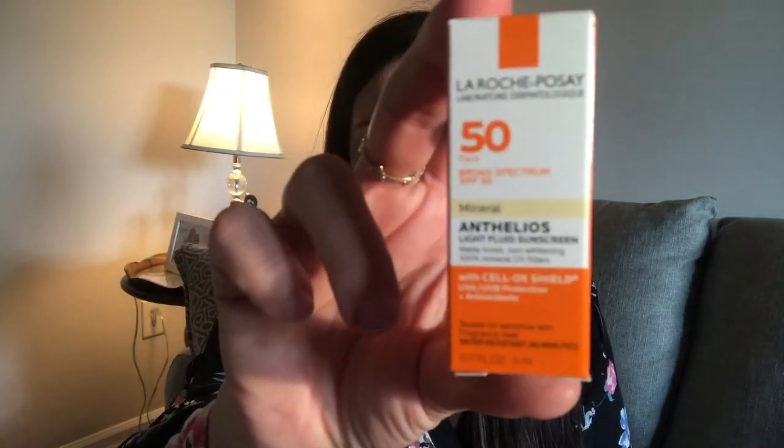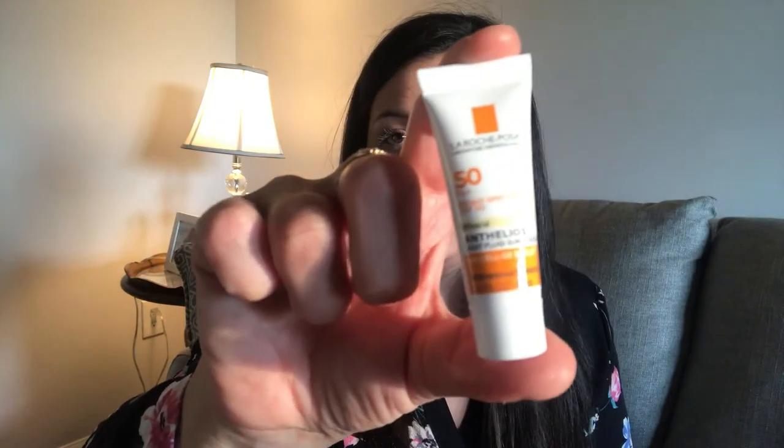I like that. All right, so the next thing is by La Roche-Posay. And this is a very, very small thing of sunscreen. It is an SPF 50. And I know this is a great brand. That is tiny, teeny, tiny. But I guess that's a great product to just throw in your purse. It's a small container, but the retail price would be $33.50 for the full bottle of that.